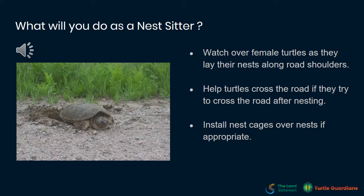So what can you expect to do as a nest sitter? Well, it's pretty simple, definitely important, but not too complicated. You can expect to be called or texted, whatever you tell us is your preferred way of contact, whenever there is a turtle that is nesting in your area that we have got a tip on. Whether that comes from our road research program or a call in to our hotline, we will have information on a turtle that is nesting along a road close to you, and we'll contact you and ask if you're free and willing to nest sit.